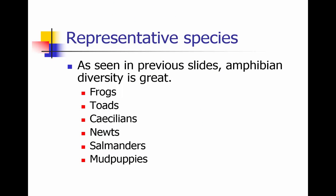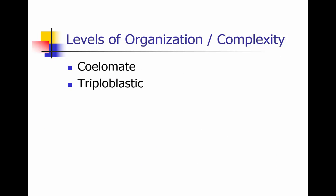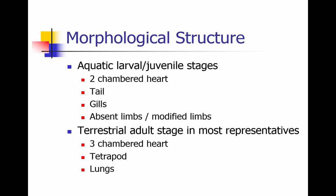Now there's a lot of diversity in this class of animals, but their levels of organization are pretty complex. You find them absolutely everywhere. They're coelomates and they're triploblastic. In the larval or juvenile stages, they are aquatic.